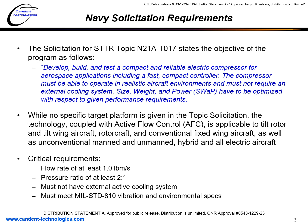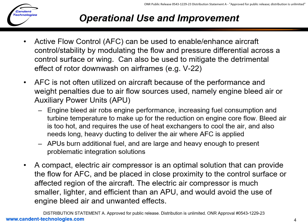In the next slide, we discuss the improvements brought about by the technology. The capabilities of airflow control technology could eliminate the need for hinged control surfaces, such as rudders, and could minimize the size of the control surfaces as well. So far, the most often used air source for airflow control systems has been turbine engine bleed air, which unfortunately is detrimental to engine performance, engine life, and aircraft performance.